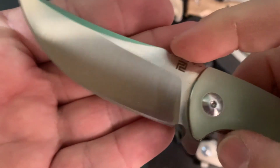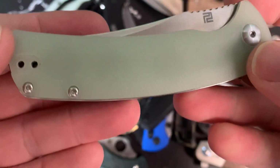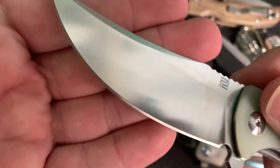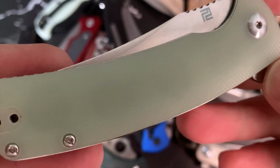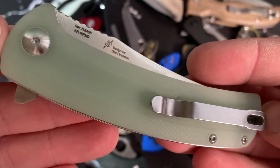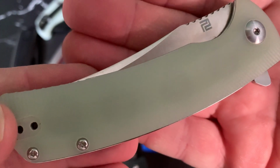I kind of wish that this thing had thumb studs or thumb disc or something. It would be potentially in the cutting path, but it would be nice to be able to flick this open that way as opposed to this way. But you know, I'm just looking for things to criticize or ask for at this point. This is really a pretty good knife at a great price. You can find these for less than $50. Yeah, good option.